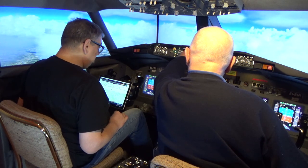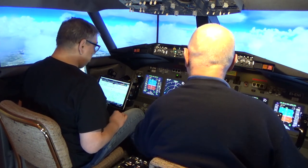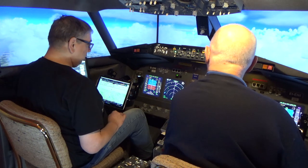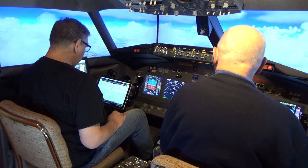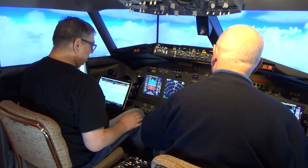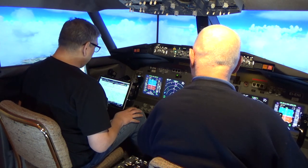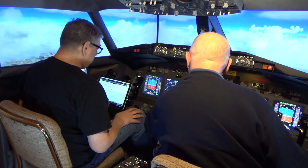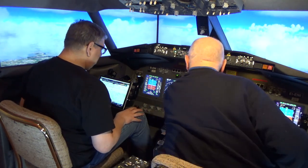Heading 0.19. Yeah. Okay, coming fine. Now we'll go to flaps two. Slow up a little bit here, that's all. In a little bit, when we start to make our turn, we'll go to flaps 5, but flaps 2 is fine for the minute.